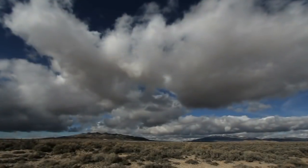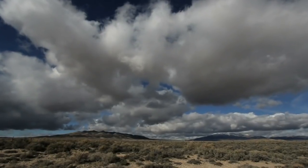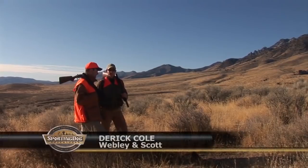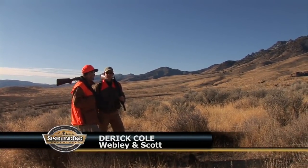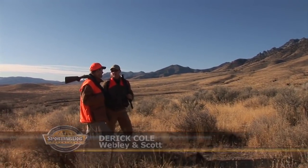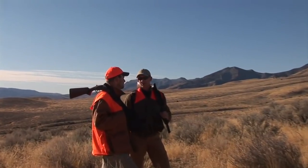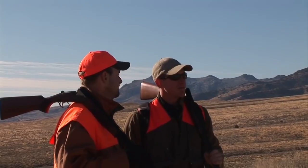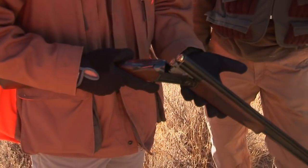Out here, got beautiful backdrop and everything, beautiful guns. Tell me about your company. Webley and Scott is a company that's been around for a long time. Can date our history back to the year 1790. Started as a bullet mold manufacturer in Birmingham, England, and manufactured shotguns. Started manufacturing shotguns not too long thereafter, early 1800s. So the history with the double gun business dates back over 220 years.